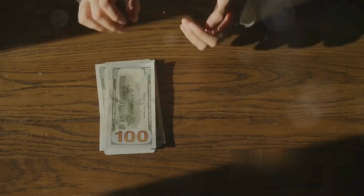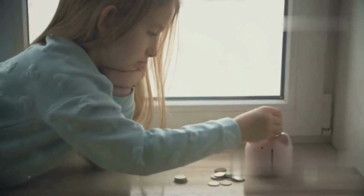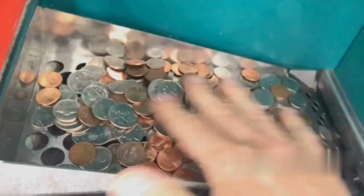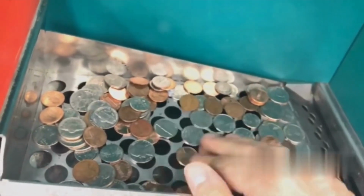They didn't specify an exact amount, but usually $500 is a reasonable amount for emergency purposes. And aside from cash, you may also want to have a few rolls of quarters on hand as well.